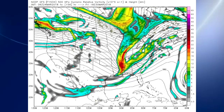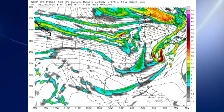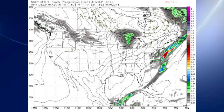The trough finally moves by us, as you see the trough axis moving across Mississippi on Friday, and that should help to clear us out. Still, it looks like some spotty showers kind of wrapping around this whole system. And then by Saturday, a week from today, we see that system off the mid-Atlantic coast, and we're under high pressure over Louisiana. So while it will be a cool Saturday, not cold, but cool, we should be dried out.